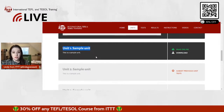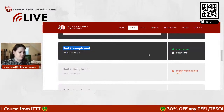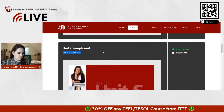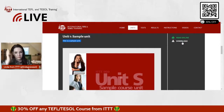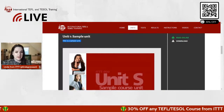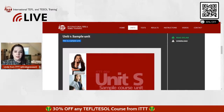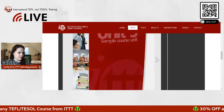And it says sample unit because unit 1 is different depending on what course you take, right? So that's why we have sample unit here. Same thing. You can read it online, or you can download it, and then it would be saved as a PDF, and you can read it offline, or you can print it out. Like I said, a lot of our students actually like to print it out and have it in a binder, for example.